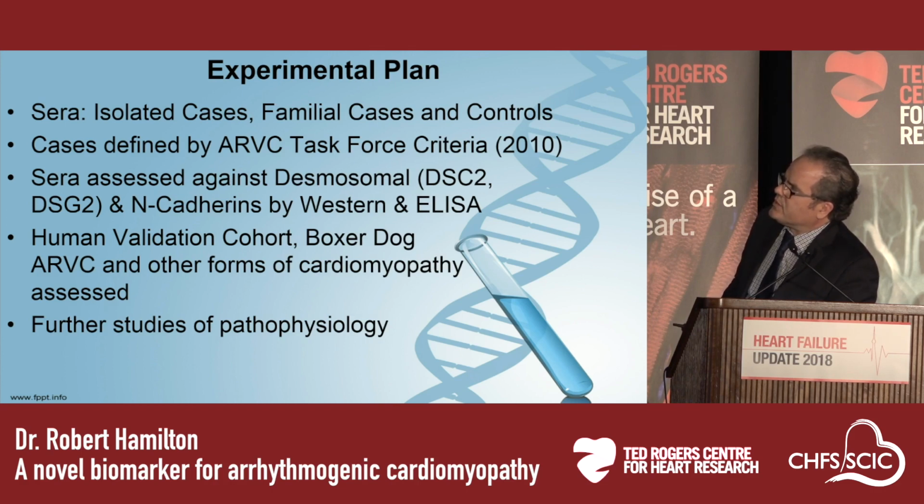So the sera were assessed against the 3 cadherins, which are desmosomal, desmocollin 2, desmoglein 2, and these N-cadherins of the area composita. And we first did this by a research technique, which is Western blots. And then we followed up with a more translatable clinical technique called ELISA, or enzyme-linked immunosorbent assay. We had obtained a validation cohort, and interestingly, there is a boxer dog model of this disease. It's very prevalent in the boxer dogs, which act as a natural animal model. And we also decided to assess other forms of cardiomyopathy to make sure that our test was selective.